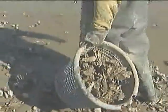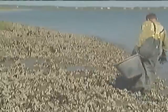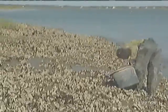It takes oysters 1 to 3 years to reach full size and be ready for harvesting. But with concerns that public oyster land is being depleted, it's up to consumers and the restaurant industry to take steps to ensure this jewel of the sea will continue to be around.